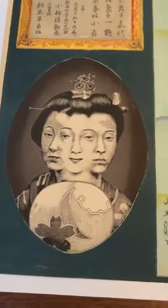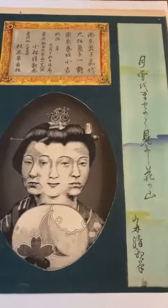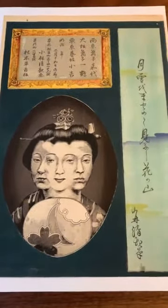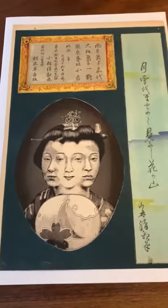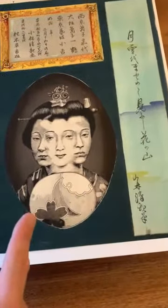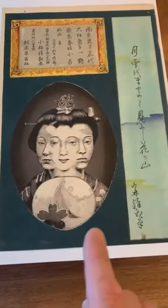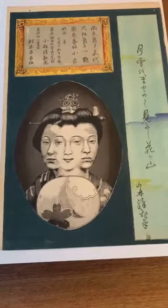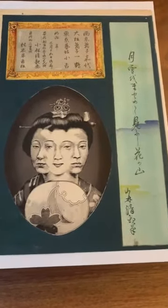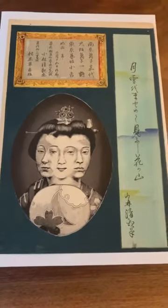The title of this print is, again, Three Geisha in One. It was done in 1878. The theme of this print is interesting. There are three geishas, and they're identified. I should point out that each of the geisha comes from a very distinctive part of Japan, and they're important cities. One comes from Kyoto, one comes from Osaka, and one comes from Tokyo.